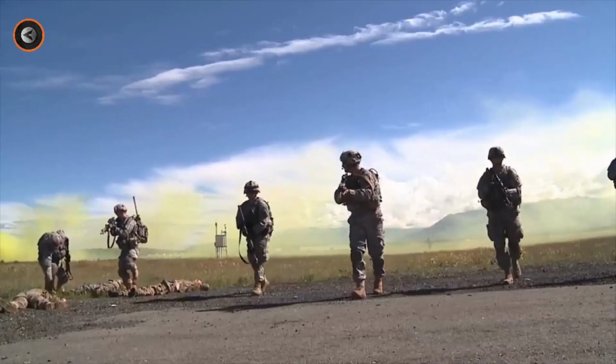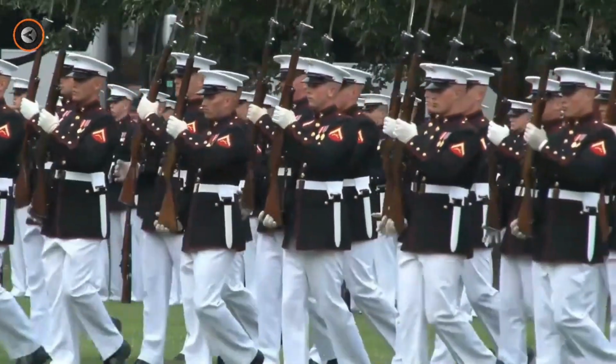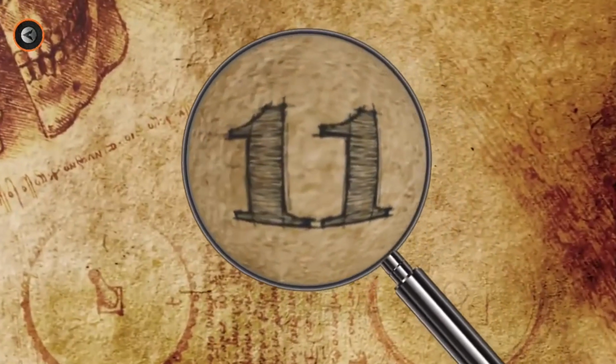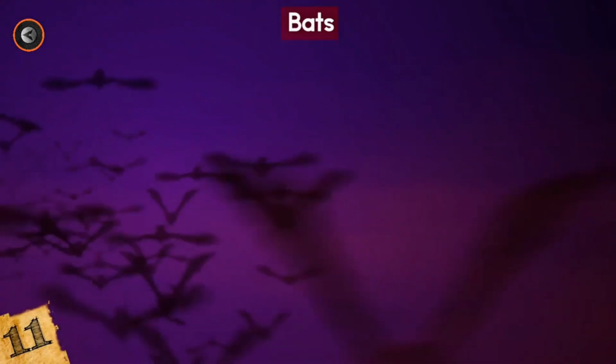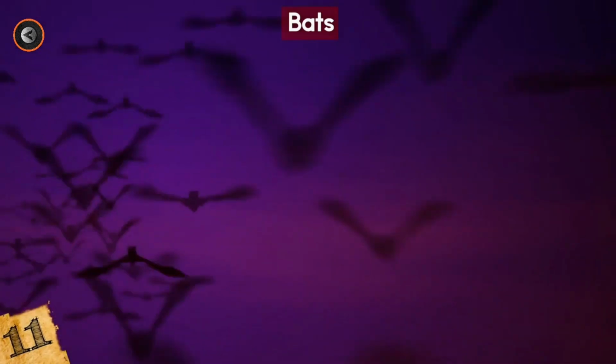From sniffing out bombs to protecting soldiers from toxic gas, here are 11 animals used by the military. Number 11. Bats. The bat bomb was a strange experimental weapon developed by the United States military during World War II.